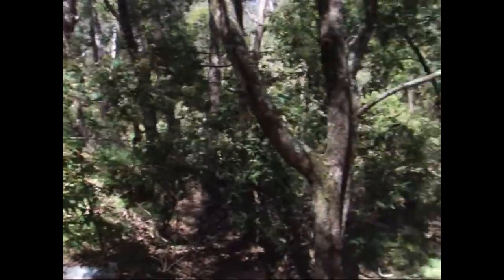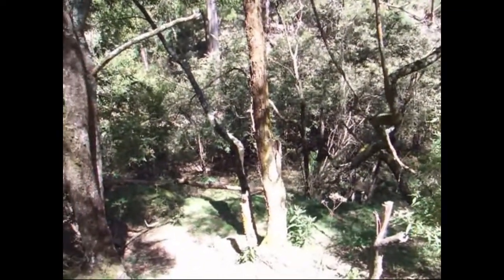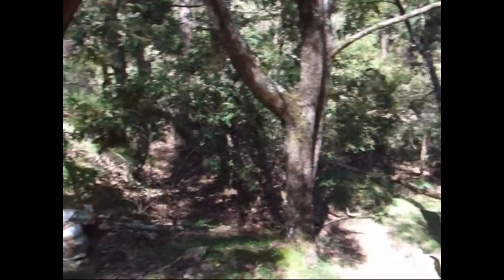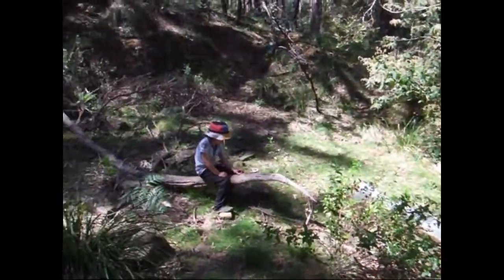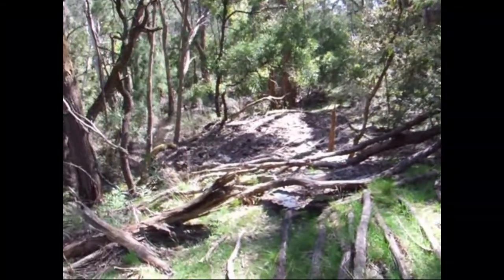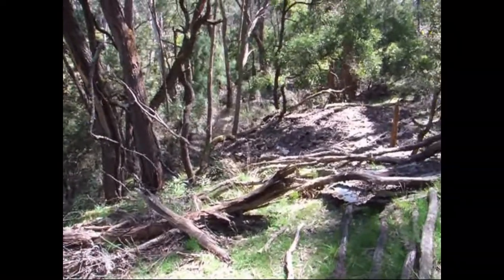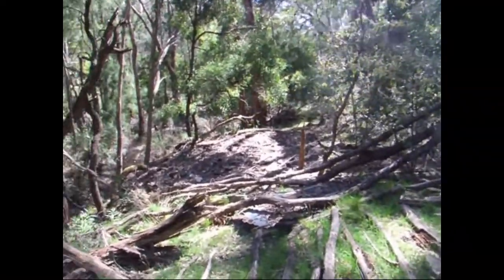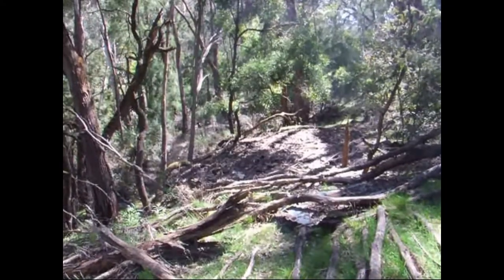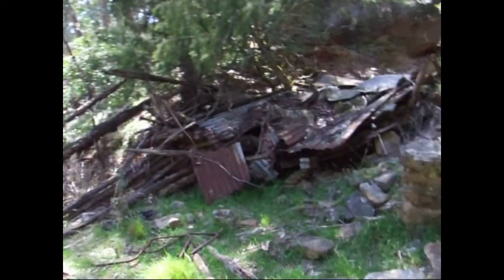But also you see how they've got this flat work area here. We're about, I think, 5 meters above the river, which is probably out of the worst floods. And they've got this flat area here where they could have lived and worked, even in really crappy weather. And maybe that was the strategy. In the summer, maybe they worked the river, and in the winter, maybe they worked the mine. There's enough area here to live, but also to work.